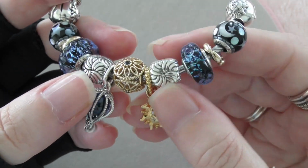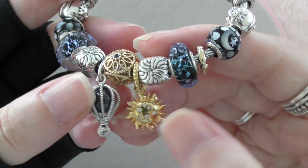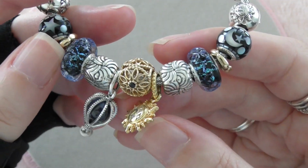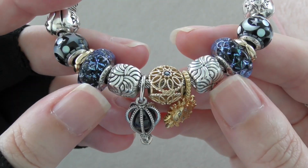I almost feel like this charm is definitely two-sided in the fact that this one looks more sort of dressy and classy, whereas the other side is more fun and playful. So when it flips upside down on your arm, it just makes you smile, I guess.